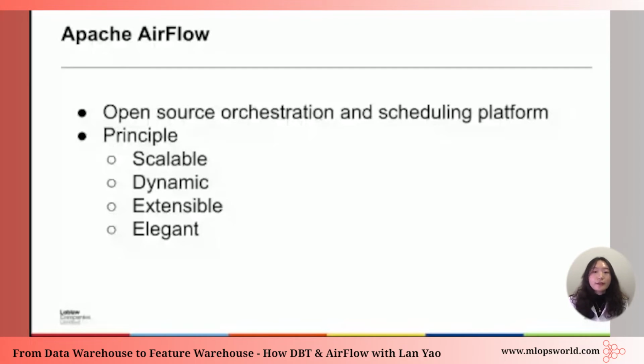Third, there are detailed instructions to guide users to easily define operators and extend libraries to fit the level of abstraction that suits any environment. Last, all the pipelines are lean and explicit. It uses the powerful Jinja templating engine to build the parameterization elegantly.